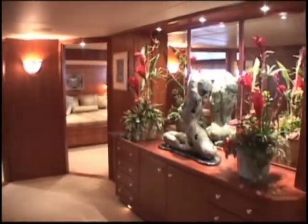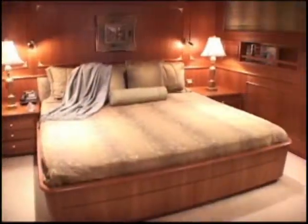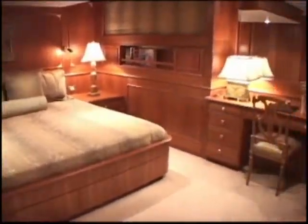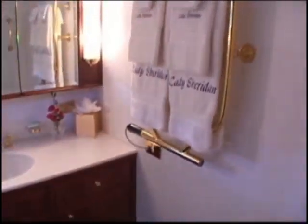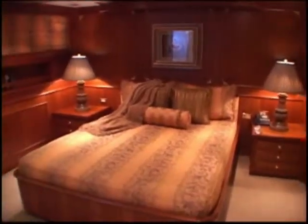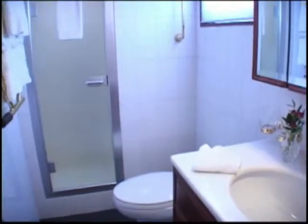Continuing on to the lower deck, the foyer leads to the guest staterooms. Starting aft on the port side, there is a queen-size bed and an entertainment center with a TV. The ensuite bath has a tub and shower. Moving to the starboard side, you have a queen bed, an entertainment center with TV, and a writing desk. The ensuite bath has a shower.